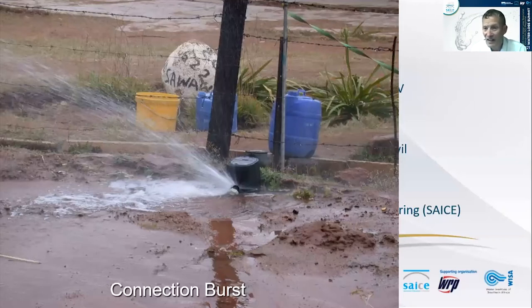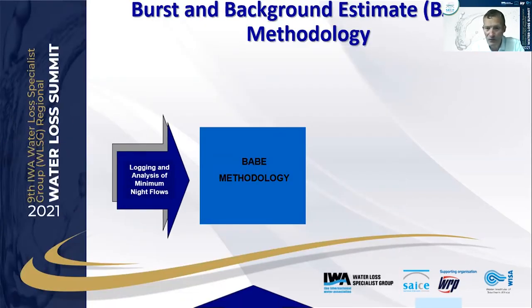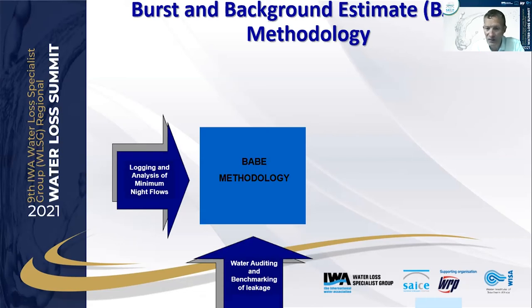A connection leak, it's burst leakage, but it's on the connection. A typical connection leak will run at about 1 cubic meter an hour up to about 1.5 cubic meters per hour, depending on how badly the pipe is broken. And that is roughly a tap left open at 50 meters of pressure to a normal household. So a connection burst, typically 1 to 1.5 cubic meters per hour. Now on the BABE methodology, you've seen this slide before. You've got the logging and analysis of night flows.